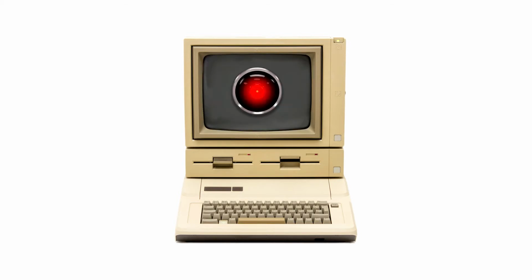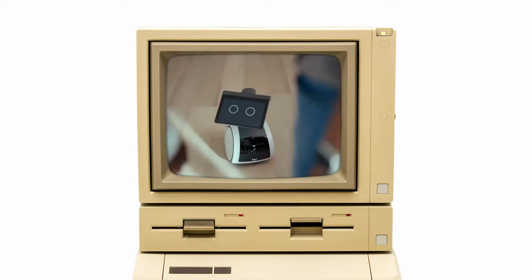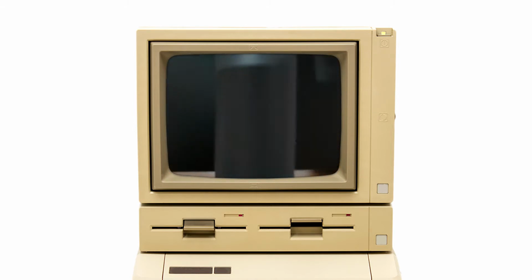Growing up, a lot of us have fond memories of watching The Jetsons or Star Trek: The Next Generation. And who wouldn't want their very own computer? Well, now, thanks to Amazon, you can have the Astro Robot, a cute little thing that looks a little bit like WALL-E and gets you one step closer to having your very own Rosie the Robot.